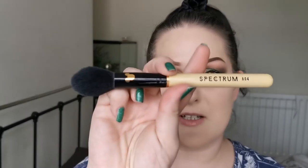And what brush do I want to use? Let's go with one for you. So I'm going to use a Spectrum A04 to dip into that a little bit. And I'm just going to use that from the hollow and just blend it upwards a bit. I think I did very well with the shade on this. It is perfect.